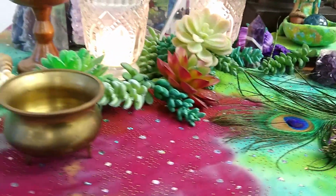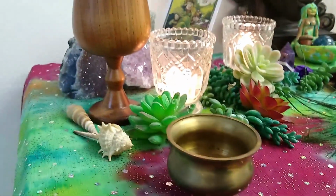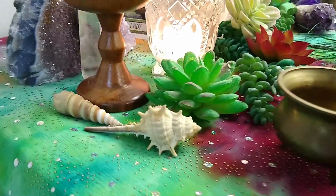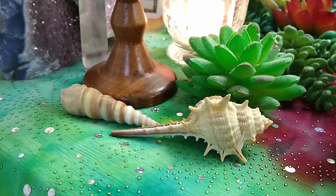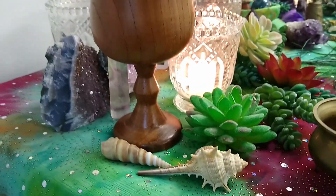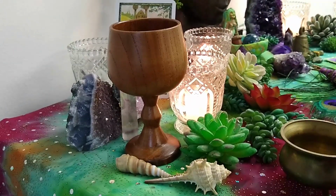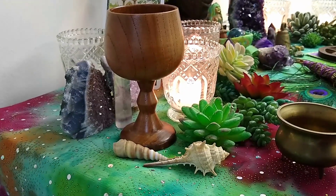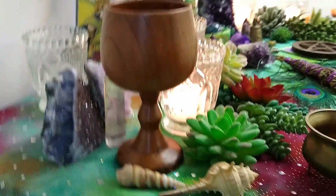The next element represented on the altar is the element of water. I've included two seashells and a wooden goblet for this element. A goblet or a cauldron or any vessel or bowl can also represent feminine energy on an altar. However, it does not need to hold this meaning if you don't want it to. A goblet can also be used to hold moon water or a libation or offering to the spirits or the gods. You can see behind the goblet I've placed more amethyst and fluorite crystals.